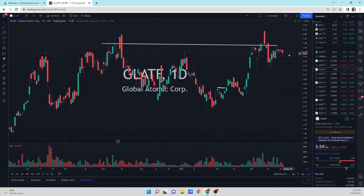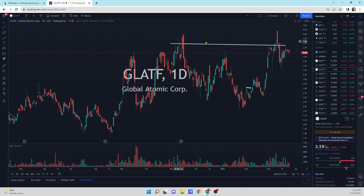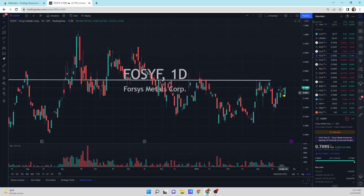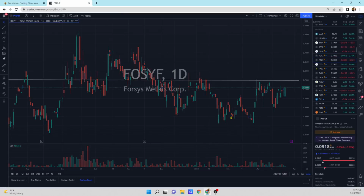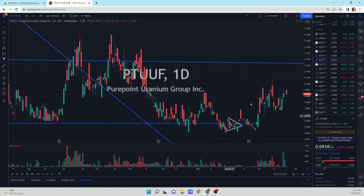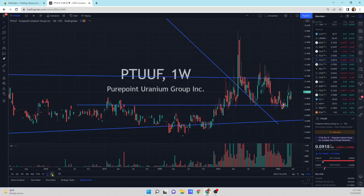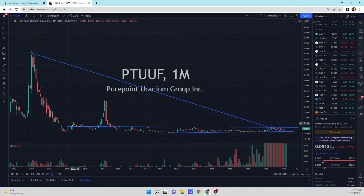Looking at Global Atomic, we got a nice little hammer pattern today. We're still up against this resistance line. We're trying to break through at some point. Thesis, putting in a bullish engulfing, looks like that's usually a sign that it wants to go higher. We have to break through this resistance line at 75 cents. That's our next target to break through. Pure Point Uranium, it's just hanging out with a small little down day today. It still looks good on the big long-term picture view. We're just sitting in here trying to break this upper resistance line.